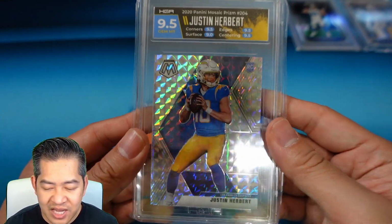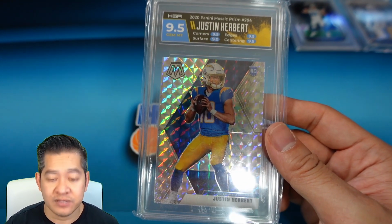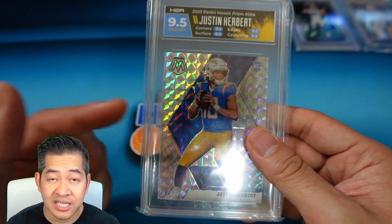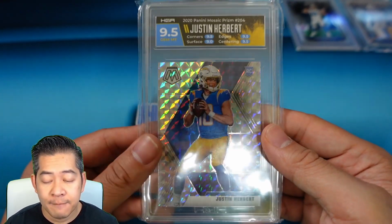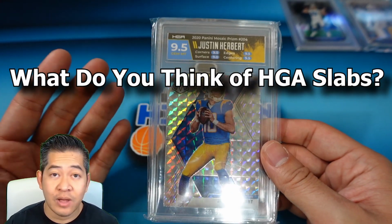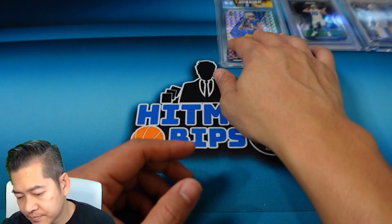Even though the HGA slab is nice, I do prefer the thinner slabs, but that's just personal preference. Some people will say the HGA slab feels the most solid and best in hand. Let me know what you guys think. If you have an HGA slab compared to a PSA slab, what is your favorite slab?